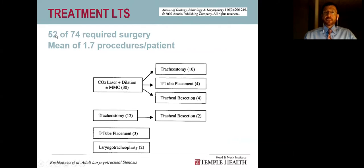Again, 52 of the 74 patients actually required surgery. The average was about 2 procedures per patient. And you can see a variety of things were done: CO2 laser, dilation, mitomycin. Some just got tracheotomy. We had 3 that required T2 placement, 2 laryngotracheoplasty.